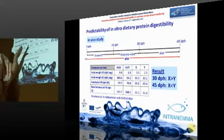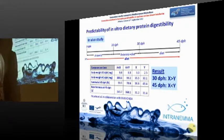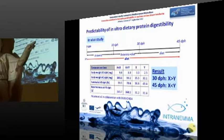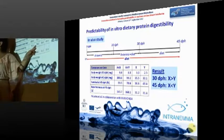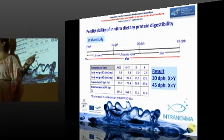At 45 days, so the result is that at 30 days, if we judge the feed at 30 days, we say that X is better than Y. Let's go to 45 days, exactly the same formula, and we have still a big fish, Artemia and X. But we have a really big fish now. We had a huge difference between these two with Artemia and Y. And also, we had an increased survival when we used Artemia and Y compared with Artemia and X. And at the end of the day, the total biomass was larger for Artemia Y compared with Artemia and X.